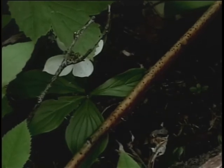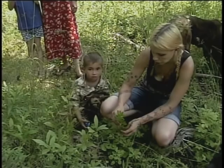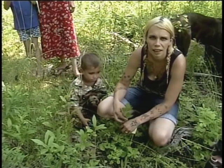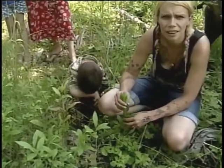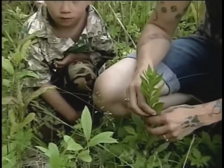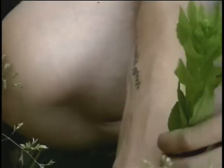We also have a shrub here that's a type of goldenrod. The Latin name for goldenrod is solidago. There's 3 different varieties in BC. Solidago means to make whole in Latin. It's good for viruses. If you have a viral infection, make a tea out of it.